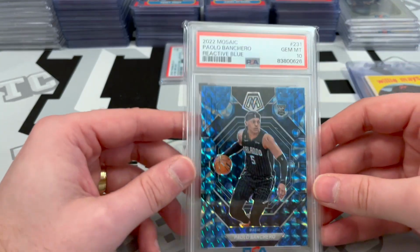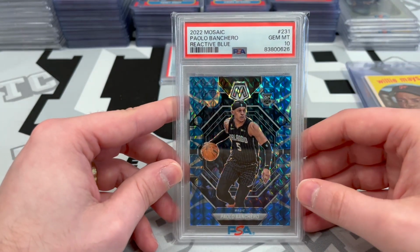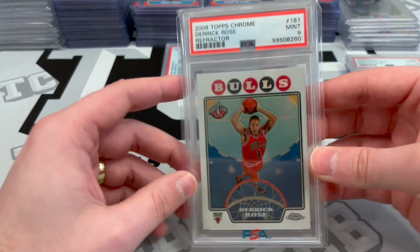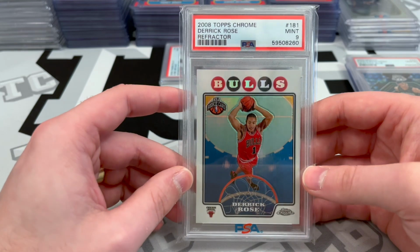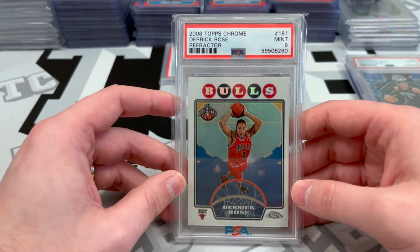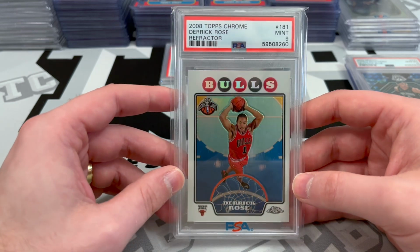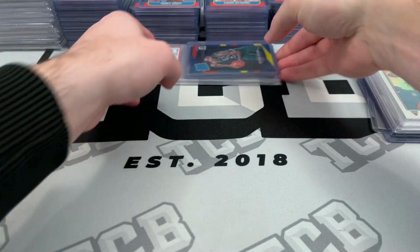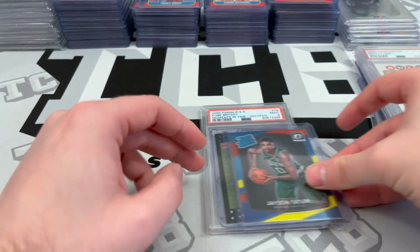And then some cheap slabs. 2022 Mosaic Paolo Banchero Reactive Blue PSA 10. And then you can never go wrong with the Derrick Rose rookie, especially when you go and set up at the Chicago show. 2008 Topps Chrome Refractor PSA 9 rookie of Derrick Rose. So that was the second lot that I purchased from him. And then this was the final one.